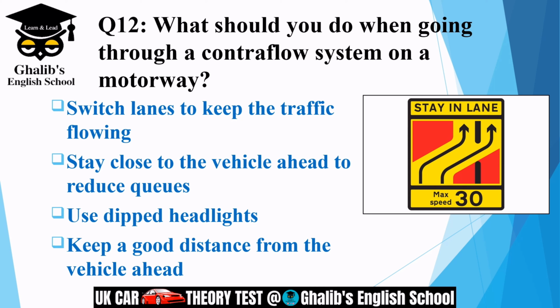What should you do when you're going through a contraflow system on a motorway? So guys, in the picture you can see this is a contraflow system. You should switch lane to keep the traffic flowing, stay close to the vehicle ahead to reduce queues, use dipped headlights, keep a good distance from the vehicle ahead. So the best practice is when you are going through the contraflow system, you should keep a safe gap from the vehicle ahead.